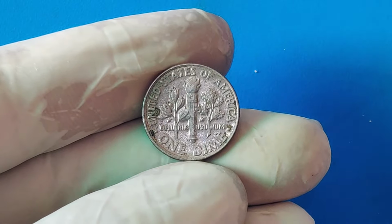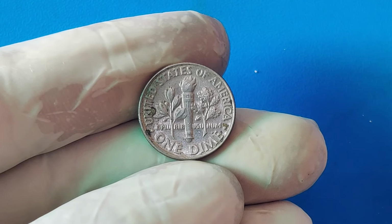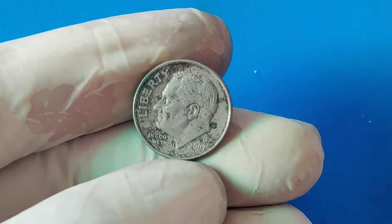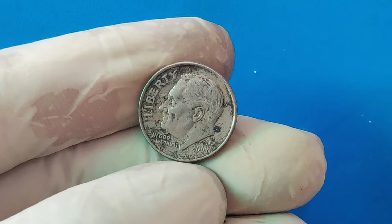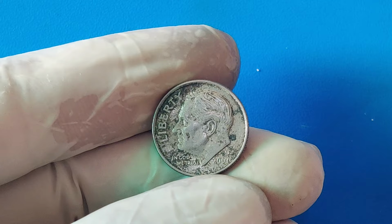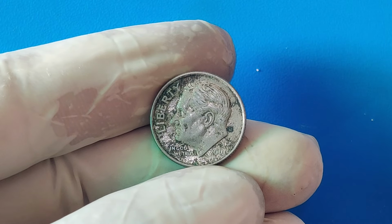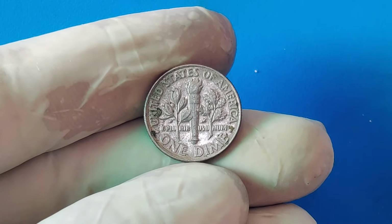But wait, what makes this coin so special? It's a mint error, and not just any error. It's a major one that caused this coin to skyrocket in value. The error with this particular 2007 D dime is truly unique. What we have here is a 1-cent coin struck on a dime planchet. Essentially, the machinery at the Denver Mint mistakenly struck the design of a penny onto the smaller dime-sized blank.